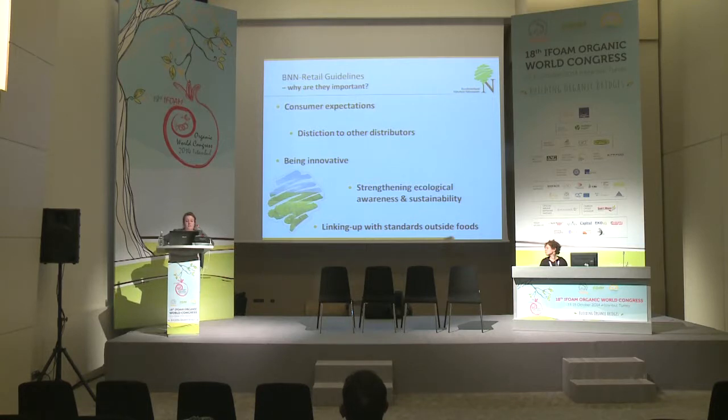And we think it's an important way to link the organic food sector with other sectors and other stakeholders in sustainability that are discussing sustainability and that are using organic raw materials, and that linking food and other products together is what consumers expect from the organic sector as a whole, in fact.